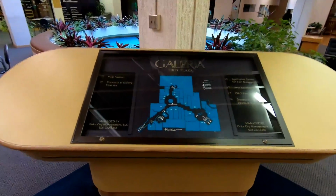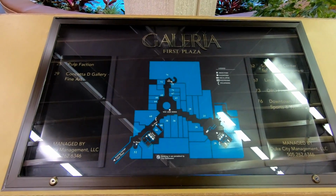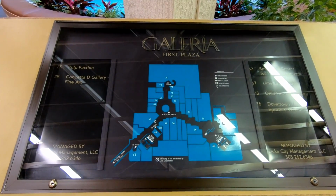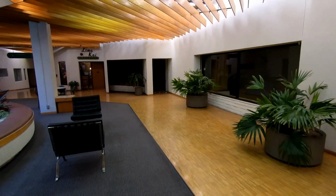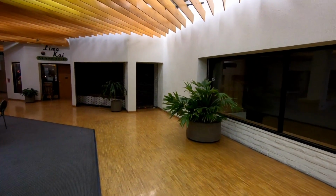Here's another map that we can take a look at, and I like this one because it looks very aesthetic to me, even down to the turquoise coloring there. Or is that cyan? It might be cyan. Also, tons of live plants. I love that too.